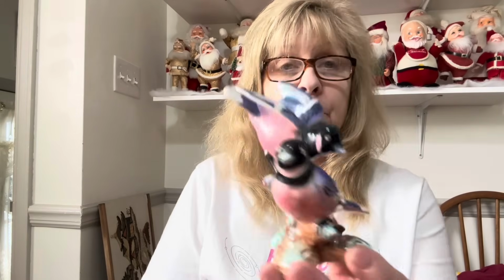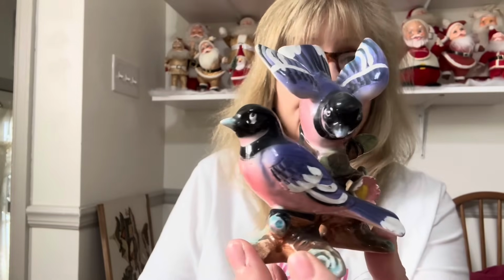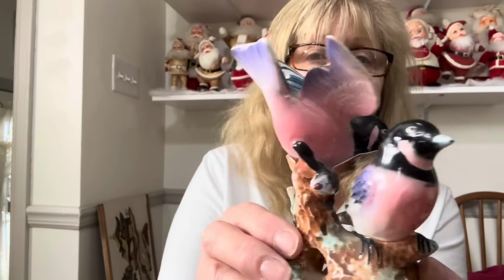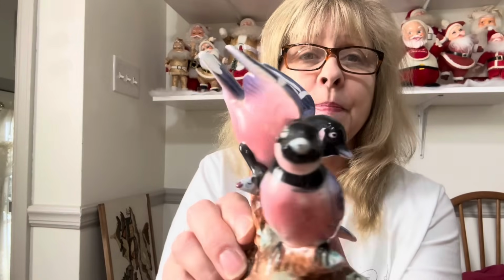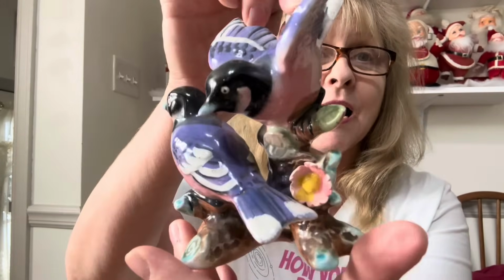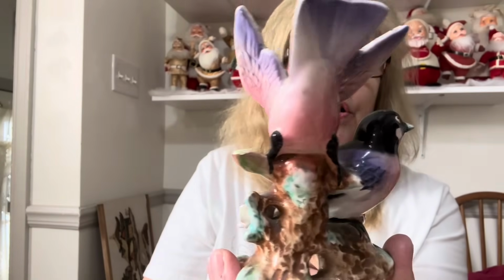and I found this beautiful Japan. Look at these birds. How beautiful are they? Like a dark lilac and pink bellies, and there's flowers, and there's no issues with this either. So, bird butt. We got the bird butt. So I picked that pretty figurine up.